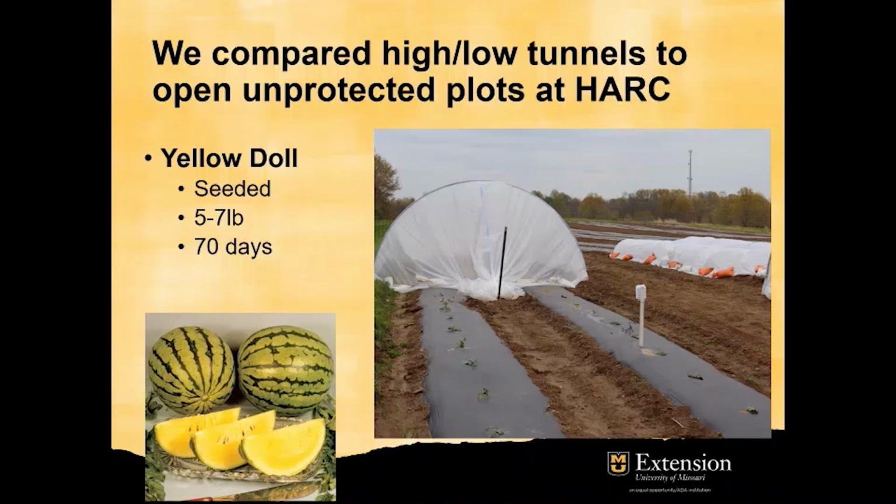We also used this Yellow Doll variety, which is essentially an early variety, a very small melon type that takes about 70-75 days to maturity.